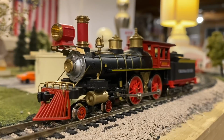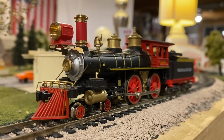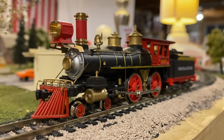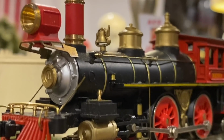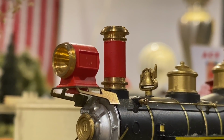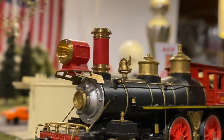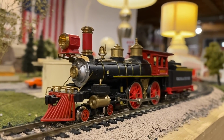Alright, so here's this year's Christmas display contest prize all set up on the track, as you can see. It really is quite a good-looking locomotive, in my opinion. It's just got a really nice old-timey look to it, and the gold and the red really just look nice. I know this isn't a Christmas locomotive, but it does have sort of that Christmassy vibe to it. Anyway, why don't we give this thing some power and send it around the track.